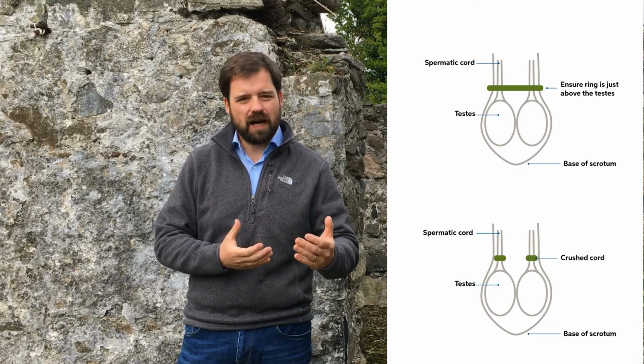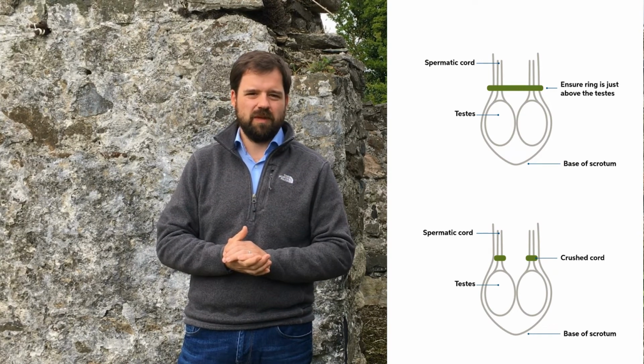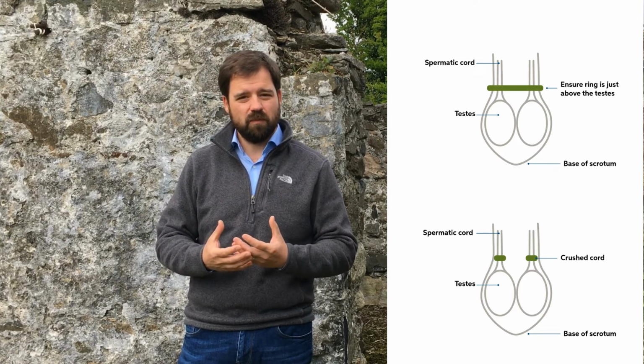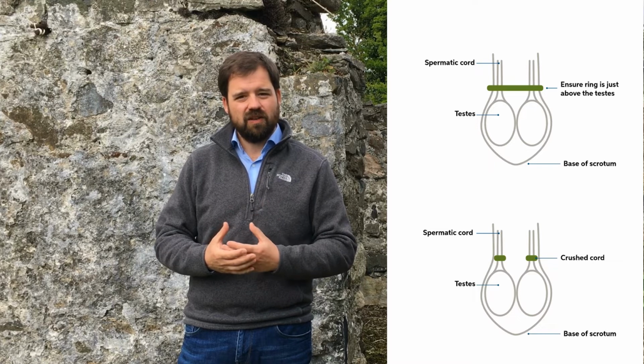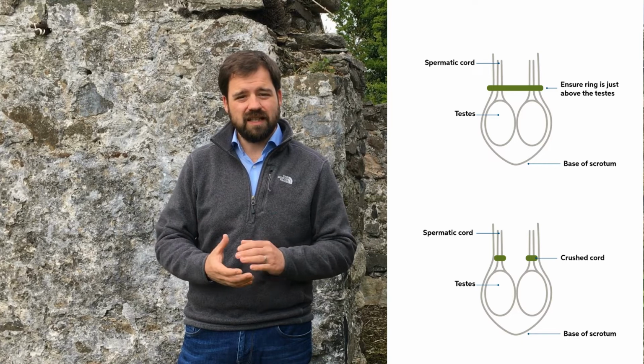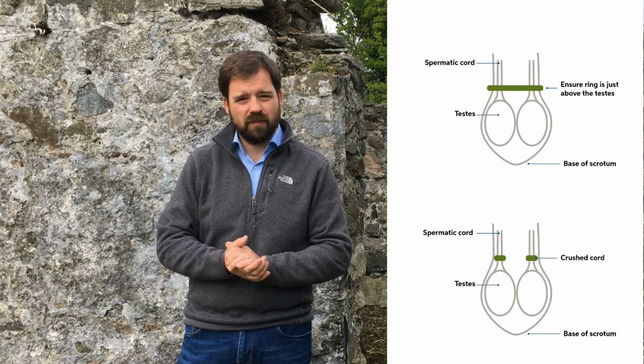If the calves have gone past that 7-day time limit, the next option is squeezing the calves or using a Burdizzo. Now in this case, you have to be a bit more careful, and ideally calves are given a local anaesthetic when you do this procedure as well.